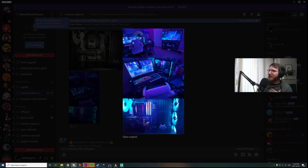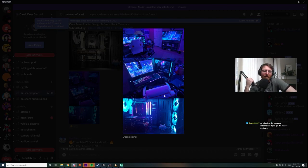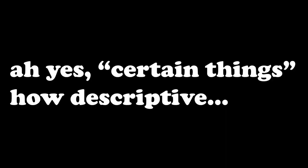You've got all the Govee RGB going on everywhere. It looks like a cyberpunk strip club in there. That's some mood lighting. I mean, if that's UV lighting, you need to be really careful with certain things.